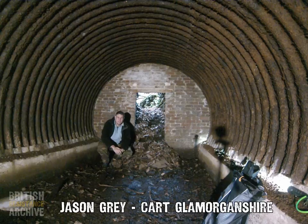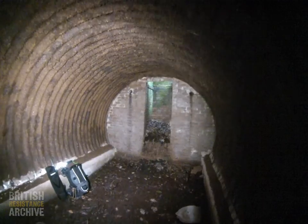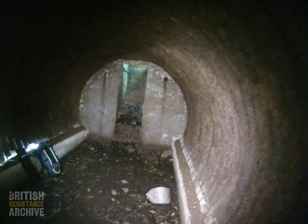Hi, this is Jason Gray. I am the CART researcher for the Glamorganshire area here in Wales. This is the site of the Margam patrol bunker, which myself and a couple of other guys, all relatives of the Groom family, discovered, or rediscovered, I should say, here in April 2013. We've come back to measure it all up today and get some further data on it.